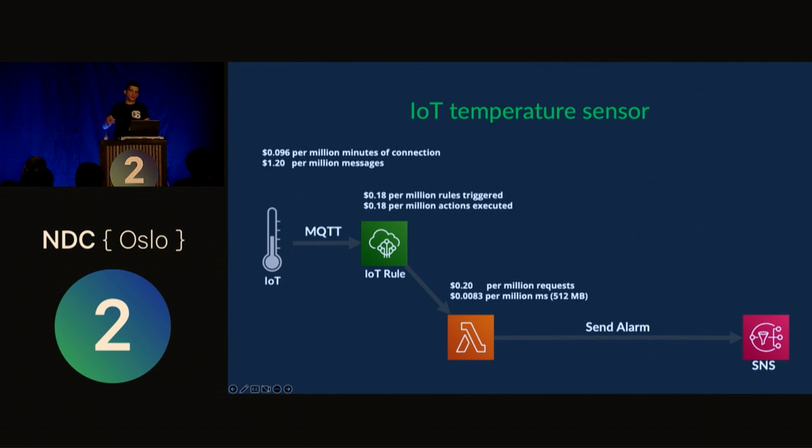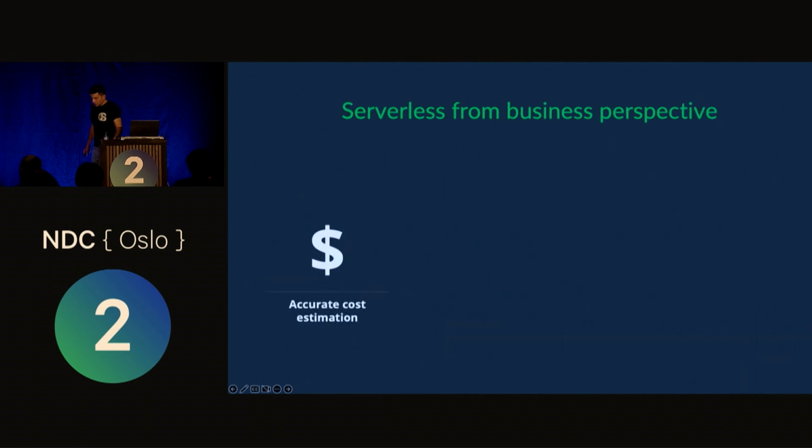We need to make some assumptions. This device maybe sends an alarm once every month, but sends a message every 15 minutes, so we can know exactly how much that path will cost us. You do that for all paths. You have maybe an estimated lifetime of that device, so you know how much this device will cost you in the future, which means you add that cost to the manufacturing cost, and you know how much this device should cost when somebody buys it. So that was the accurate cost estimation.